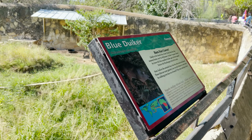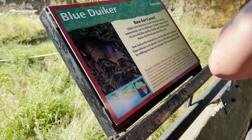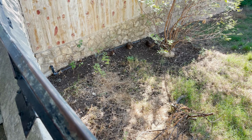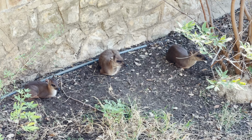It's a blue duker. Oh, it says likely to be lunch for a lion. It's like a little baby deer. Duker means diver. Oh, I did not know that. It's a blue diver. It's like this is what they feed the lions. Yeah, they grow them to small size and throw them in the pit.